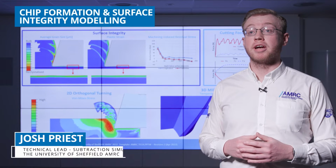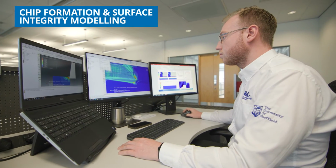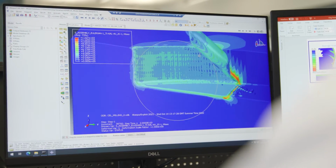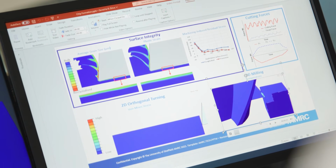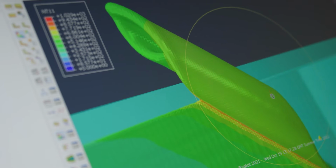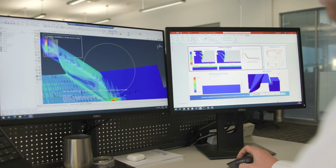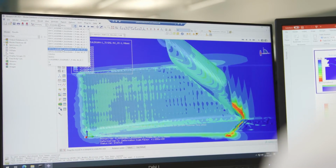Modelling of machining operations at the chip formation scale is a key tool for optimising machining strategies and tool geometry. Here at the AMRC, we have developed finite element, analytical and novel rapid hybrid modelling methods to predict the chip formation in machining operations from orthogonal turning all the way to milling. Our models can predict the cutting forces, temperatures, the tool wear and the integrity of the machined surface with respect to the thermomechanical deformation and microstructural changes.